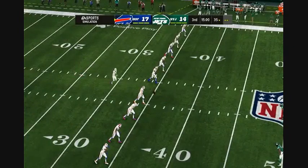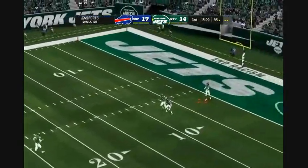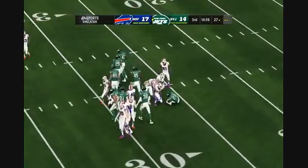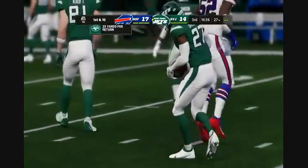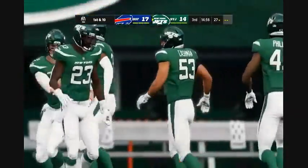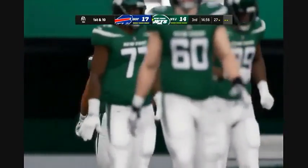The Jets going to get the football first, and they trail as well as we get back underway in this second half. Ballantyne to return. And they'll get him down inside the 30 at the 27. And the Jets head out on offense here to start this third quarter. They do trail, but they have a chance to possess the football first to try and do something about it.